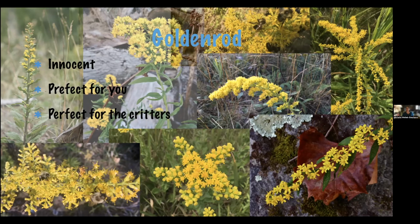Not all of them are spready. Some of them are really well-mannered. Showy goldenrod is well-mannered. Blue stem goldenrod's pretty good. The stiff goldenrod tends to clump. There are goldenrods that will be well-mannered and play nice with the stuff in your garden, no matter what sort of habitat you have. So you should definitely, everybody should have goldenrod in their garden.